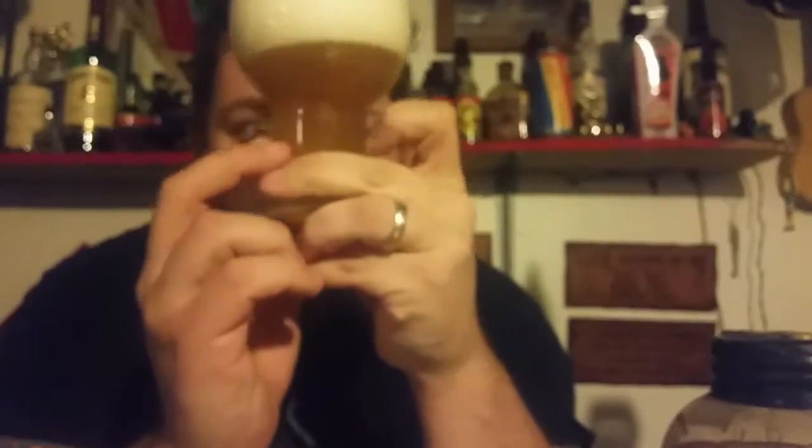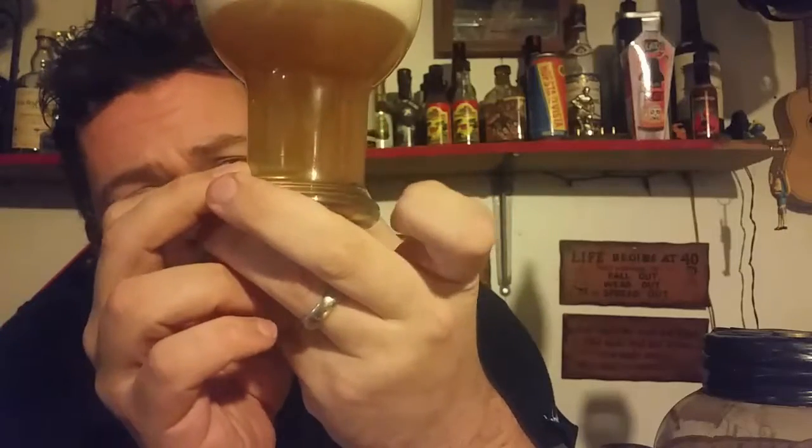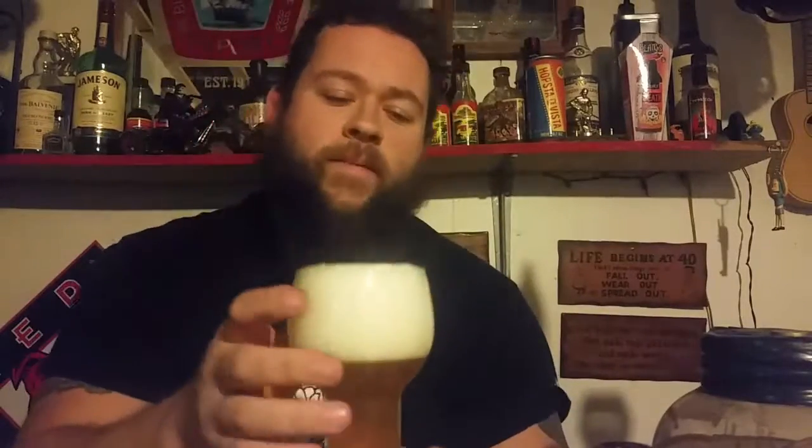Terrible for really light yellowy gold color. Look at that. The head on. I was not expecting it to pour like that. Give it a second to sit.